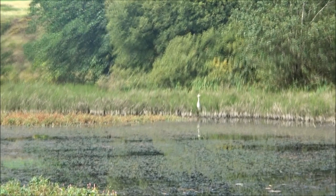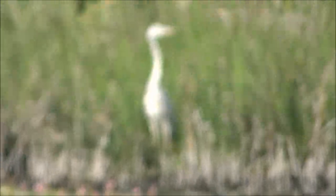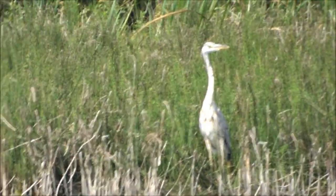Right, now right over there, folks, there's a heron. Tall heron with a long neck, and he spotted me. He's a grand fellow, isn't he? Look how tall he is. Right, just got to turn off a minute and take a picture.